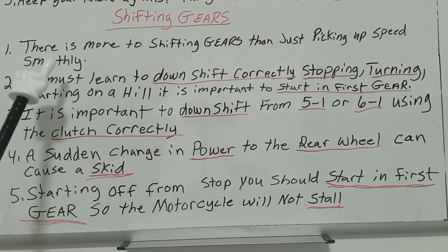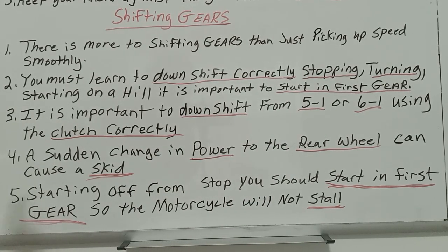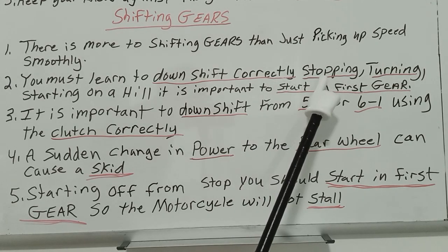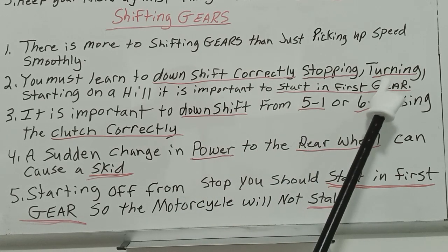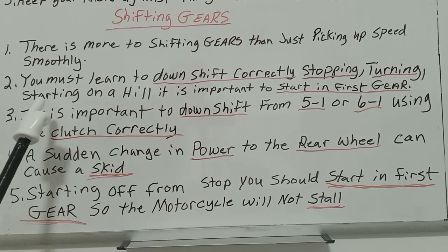Okay, there's more to shifting gears than just picking up speed smoothly. This means you must learn to downshift correctly. You need to downshift correctly when you're stopping, when you're turning, and when you're starting.